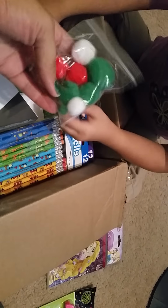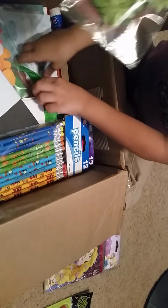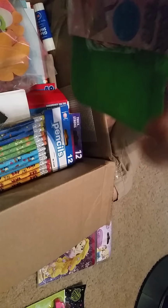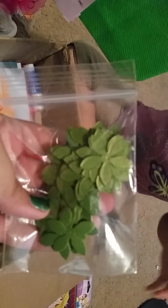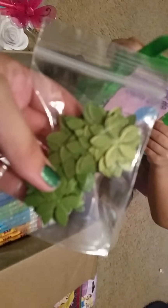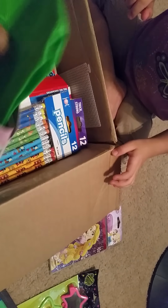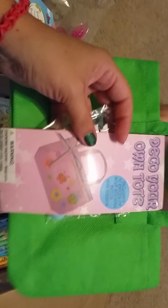Oh, look! You got fuzzies, so that way you can decorate stuff. Do those look like green flowers? How very pretty. Oh, I like those. I don't know if you guys can see it, but it's like punched and embossed all at the same time. Sorry, I know there's a really bad glare. Look at your own little bag! With stuff in it so you can decorate it. It's attached to the bag so you can't really see it, but... Deco your own tote.